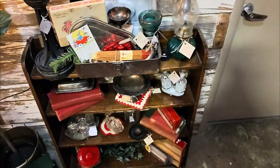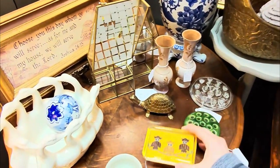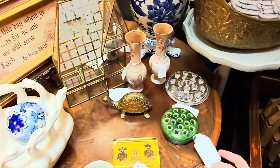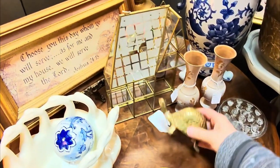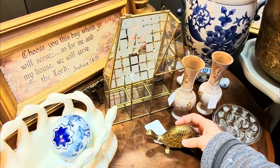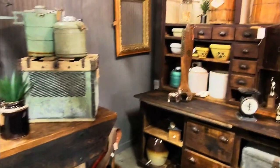Again, the aesthetic is just so cool. Everything is just set up so well. That was a glass owl paperweight. I thought that was kind of cute and different. It was $16. And then here is a green pottery flower frog. And then over here, this brass turtle was super neat. It was solid brass, made in India. And I think they had it $20-something. So, cute turtle. I'd never seen that one before.